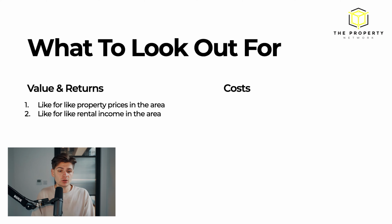But I do know lots of people that use Airbnb, AirDNA as ways of doing their due diligence on not only what you can charge per night, but what you can expect to get as an occupancy rate. So those are a few different ways and platforms in which you can find out what your rental income is going to be.